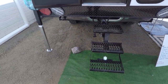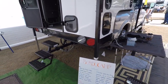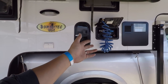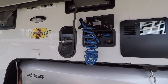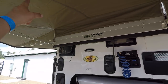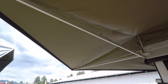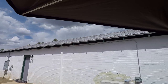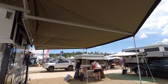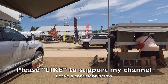And I even like that stair that's hooked into the hitch. Very nice. And they have the setup so you can take an outdoor shower. So you've got hot water, outdoor shower right here. Nice big awning. Look how big this awning is. It goes from the front all the way around to the back. Front to back awning. That is impressive. I like it. Then you have the stabilizer poles here.